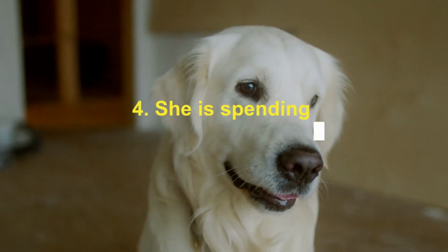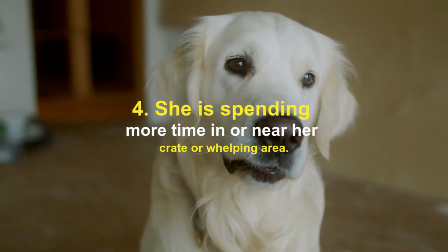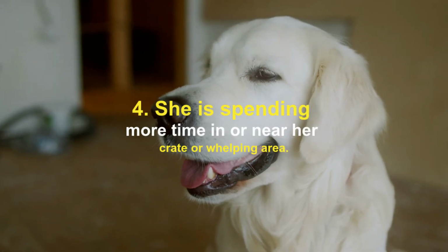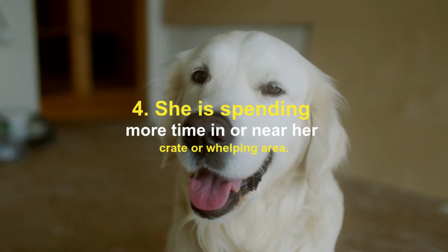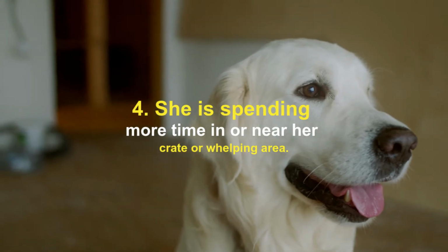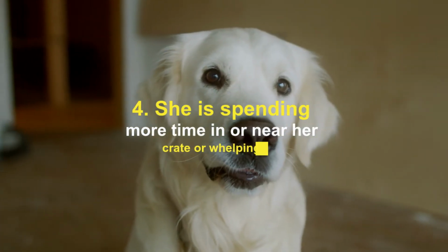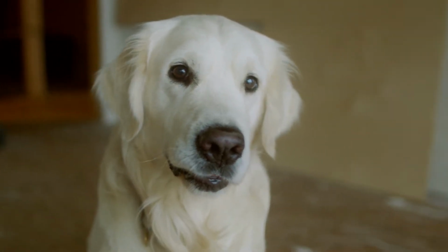4. She is spending more time in or near her crate or whelping area. When a bitch begins to nest, she is creating what vets call a whelping box or area. Usually this is a comfortable, warm space, away from foot traffic, noise, and other pets. In short, it is simply where she feels most comfortable giving birth. It is best to set up the whelping box a week or 2 before the due time to allow the mother to become familiar with it and feel safe having her puppies there.